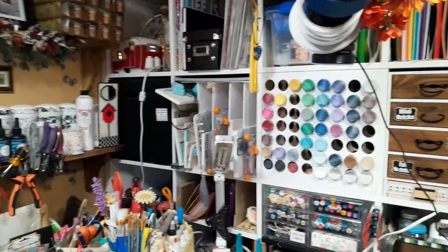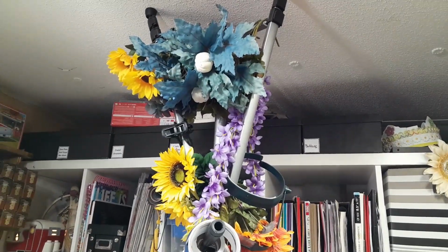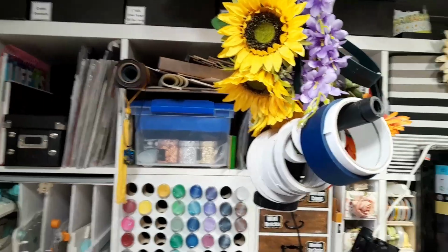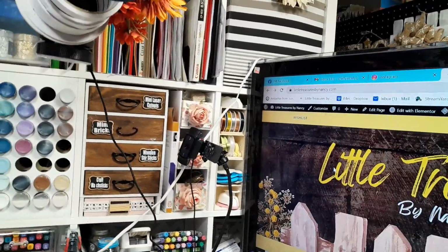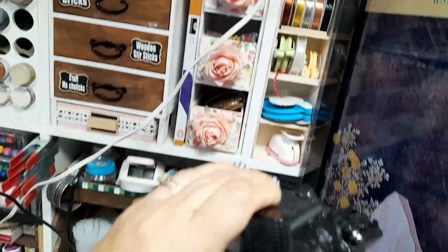And then most of this has stayed the same. There's my tripod on my ceiling holding my florals. Don't have many of those, but I will in the future if I need them. I don't use a lot of florals in my projects. And then my little handle there is holding my double-sided tape. Then you've seen the little drawers that I had all my little miniatures in. And here's my front-facing camera, which I moved right there. And then I got the top-facing camera there.